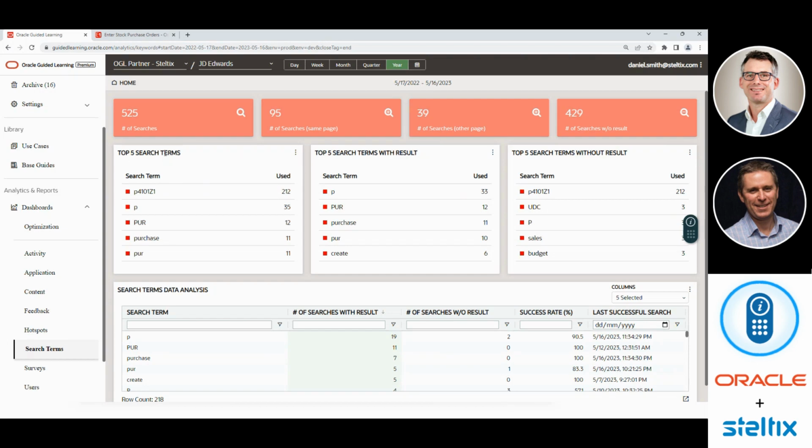So what we're seeing here is the items that were searched the most. So someone's been searching for P4101Z1. This is the ones with the results. So these are the ones that have actually had a training material or a process guide returned to them based on that search.